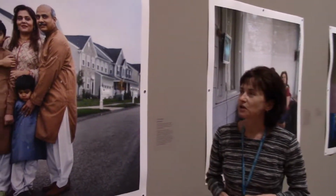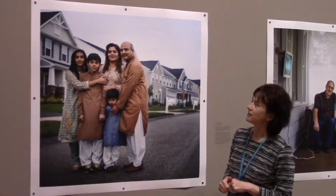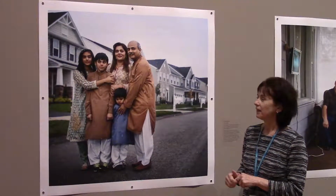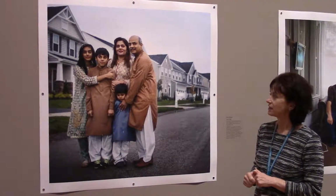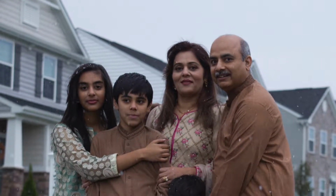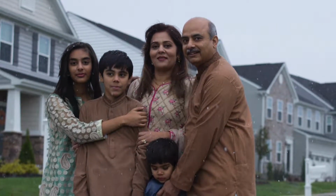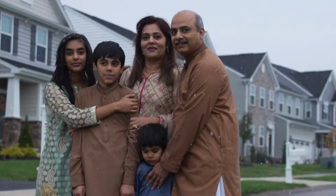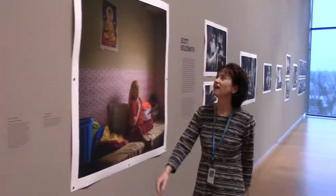Here we have the Mirza family, who are from Pakistan originally. The father here was sent here for his job and had lived here for a number of years, and he and his family became citizens. They don't normally wear their traditional dress, but they thought that they would wear it for this photograph that was being taken in the area in which they live. And if you get really close to the photograph when you come to visit, you'll see that it started snowing when they went outside to take the photograph.